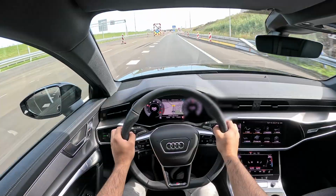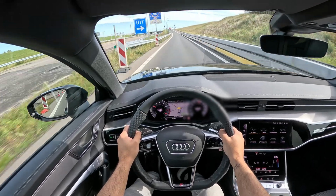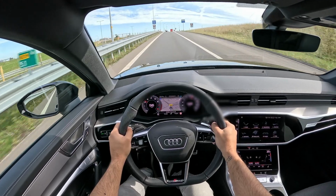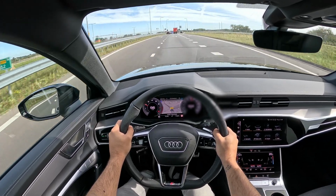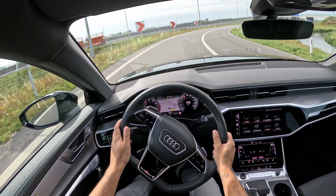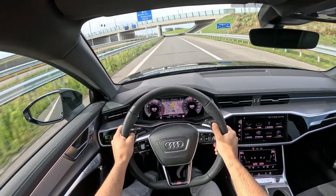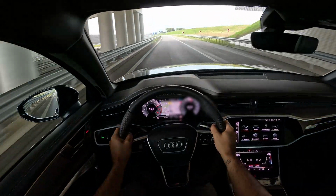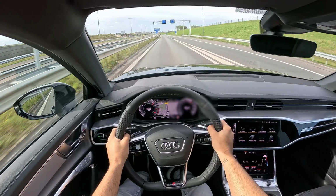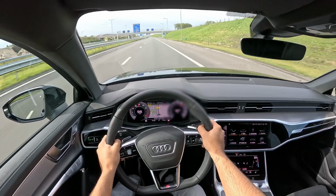Don't get me wrong, this car is far from slow. While it may not be the sportiest, it definitely holds its own on the road. When you press the pedal, you'll be surprised at how quickly it responds. It's perfect for those highway merges or passing situations, making every drive feel exhilarating. Alright, let's floor it here again. For a car with only 204 horsepower, the power delivery is surprisingly strong.